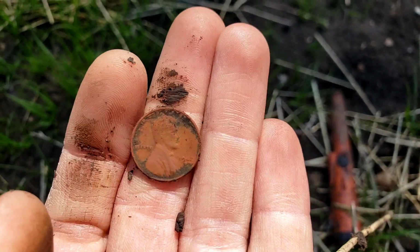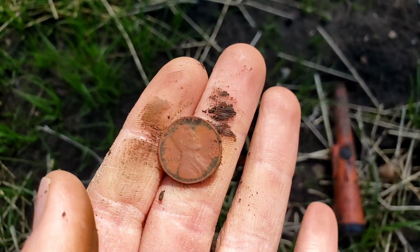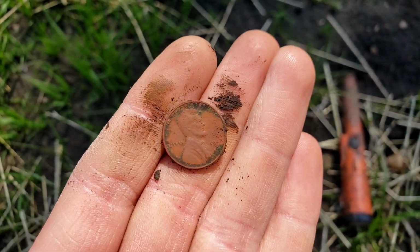That is tough to see, but I believe I see 1942 with a Denver mint mark. Well, that's a cool find. I'll take it. Let's see if we get something else.